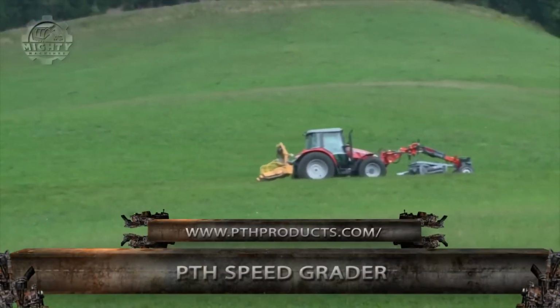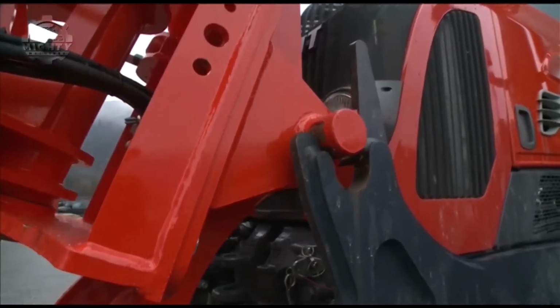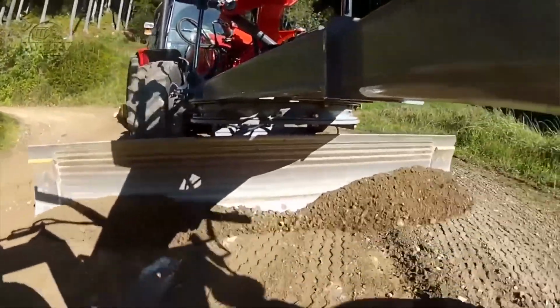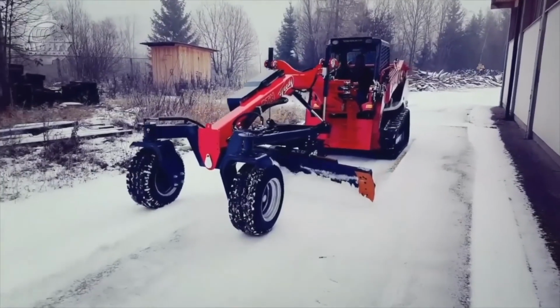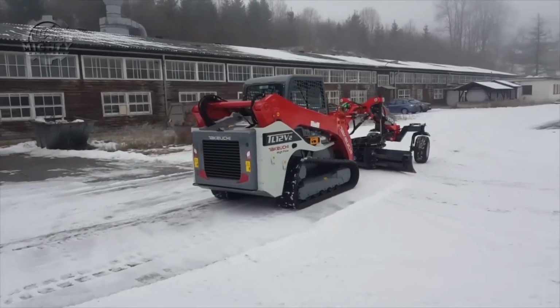Moving forward, the PTH Speed Grader is the perfect, optimal machine for high performance requirements. The full-size grader can also be customized to attach to any tractor for multi-use. Thanks to its design, the cutting-edge angle adjustment of the plate can best be set from flat to steep. This was also designed to offer higher maneuverability with the standard articulated steering. Plus, who wouldn't want a machine that's time-efficient, easy to handle, and has a good overview?